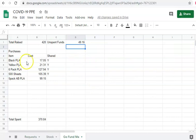Transparency overview right here. At this point we have raised a total of $420. We have spent 370 of it. Let's take a quick look here. These are the 4 items that I already shared the receipts for previously. And we just ordered another 5-pack of PLA, so I'll put that receipt up in my next transparency post, leaving us with $49.16 in unspent funds. Thank you so much for that. I appreciate the fact that I wouldn't be able to do this.